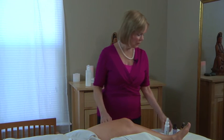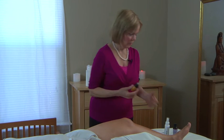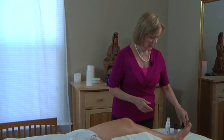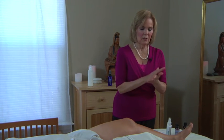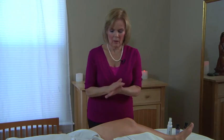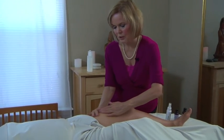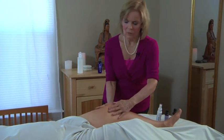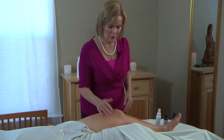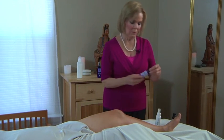Another technique we can use in sports massage is aromatherapy. We could utilize eucalyptus. I've diluted it with a little bit of oil, rubbing my hands together, and then you can hold it over the client's face. You can also apply it to the musculature. There are a wide variety of aromatherapy products that you can utilize to help reduce muscular tension and tightness.